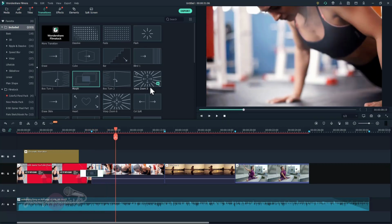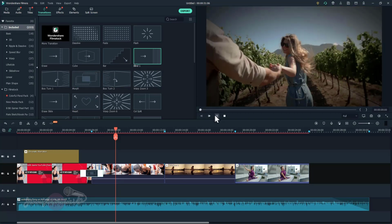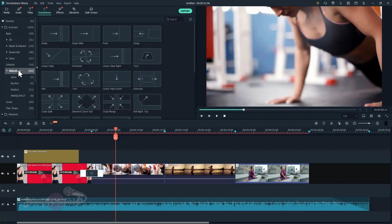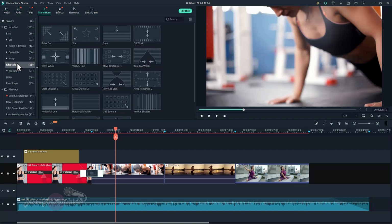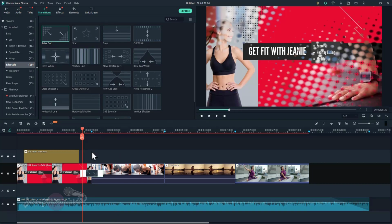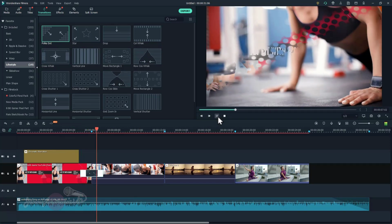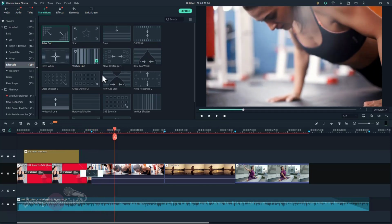So there's all sorts of cool transitions you can use. If you want to preview one, just click on it, press play. You can see how the transition will change. There's different slideshow transitions, lifestyle transitions. There's all sorts of different ones. You can just drag it over top to replace it. So let's look at this one. So there's lots of cool transitions.